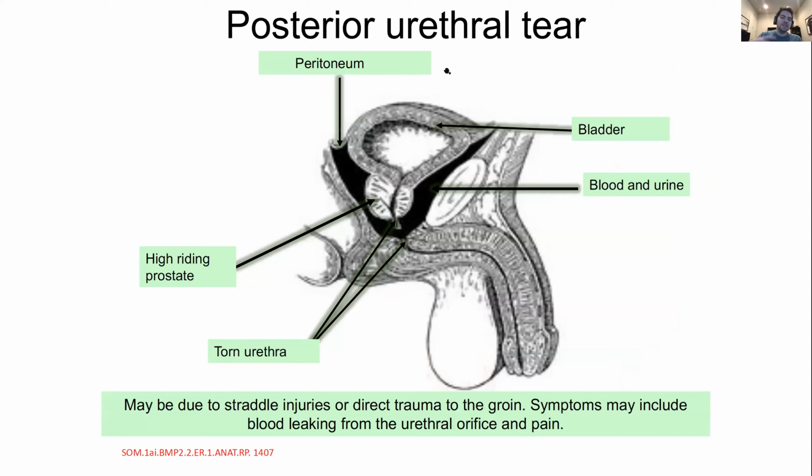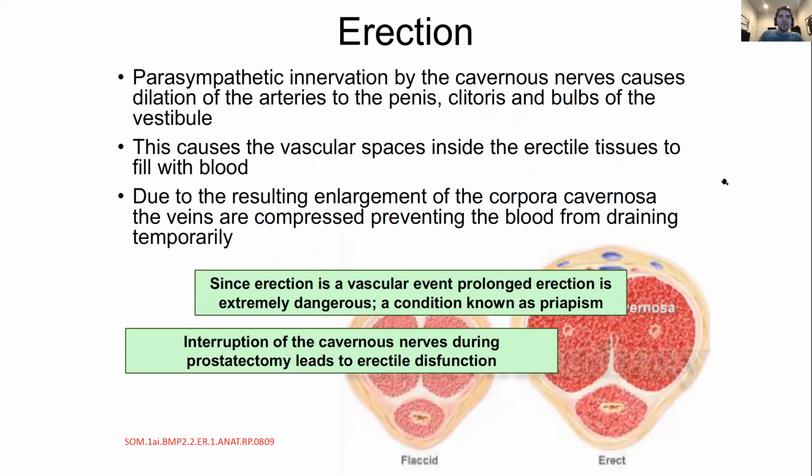So the buzzword for this is you're gonna say a high riding prostate. These are typically saddle injuries, like riding on a horse or whatnot. And if you tear the posterior aspect, you'll end up with a high riding prostate, which means the prostate kind of shoots up because it's torn. So it has nothing to kind of hold it back down.